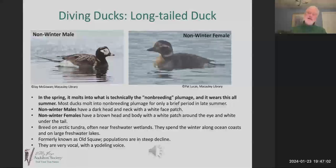And then this is what the long-tailed duck looks like in the summer season. So the bird on the left is the male during the breeding season, and then the female on the right is what it looks like in the non-winter season. Almost look like totally different ducks. It's almost a flip pattern. It's just stunning. They breed in the Arctic tundra, and again, they span from Russia to Alaska. The old name was the old squall.